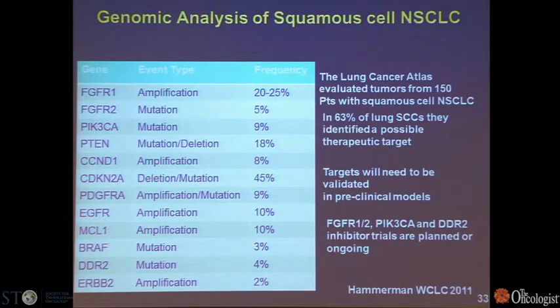Personally, I think the challenge of this group is many of them have multiple mutations where it's not the single hit mutation that drives the cancer, but really multiple ones, probably due to the prolonged tobacco exposure. And also these patients tend to be a little bit older and more morbid, which may make it a little bit difficult to treat.